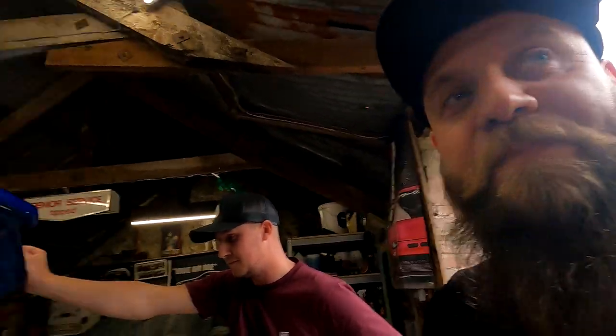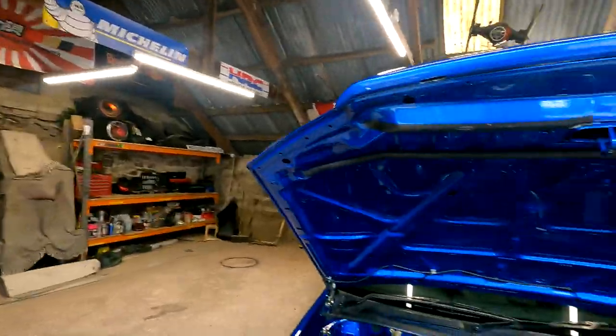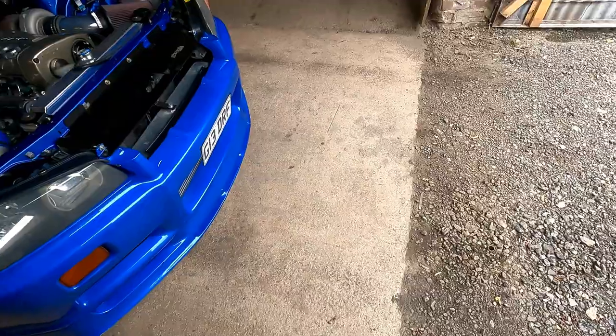So, I'm going to get that experience around Combe in a couple of weeks. Hopefully, as long as it's dry, mate. We need it dry and we've got to get through scrutineering, because it's very loud. I literally just filmed a little clip of how loud it was, so I'll chuck that in now as well.